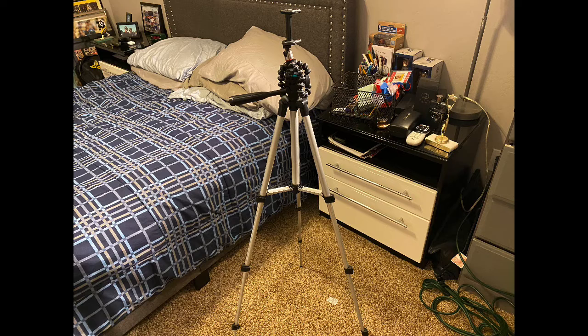I got a tripod. I bought this tripod off of my little sister, Brooklyn. She told me that it was 80 bucks she got it for, so I gave her 80 bucks. It was actually 20. I got scammed by a 12-year-old, but whatever, it happens.